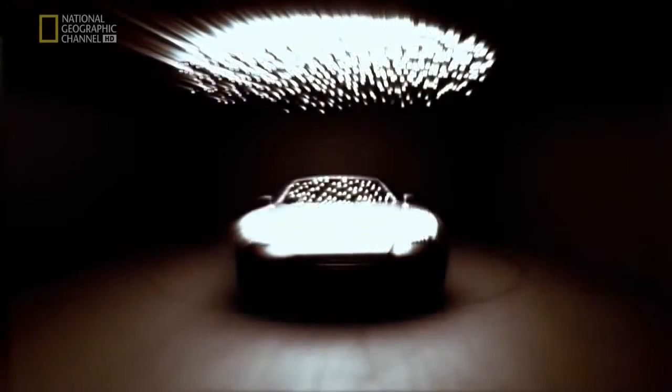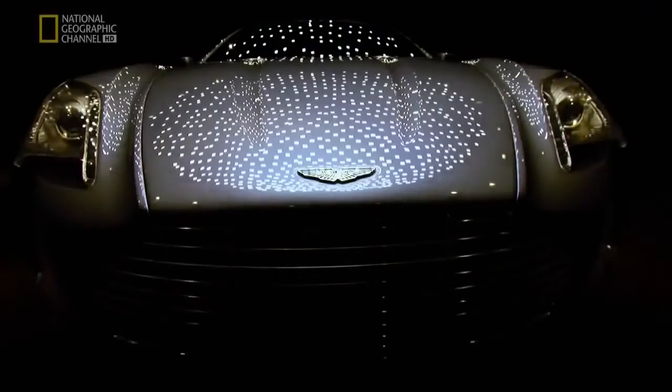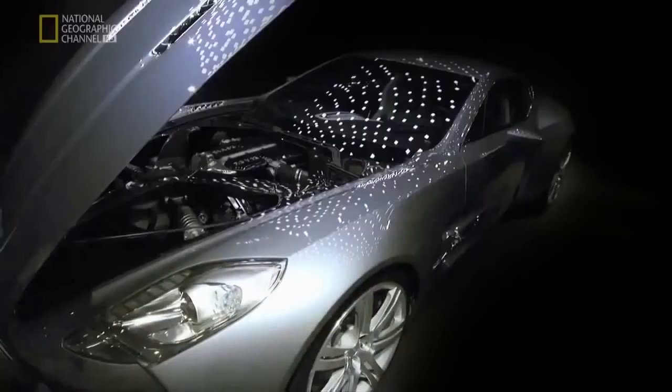The car world is an insane place. If you create enough of a desire for a product, people will buy it. It's finally when people get to feel the car and see the level of detail.